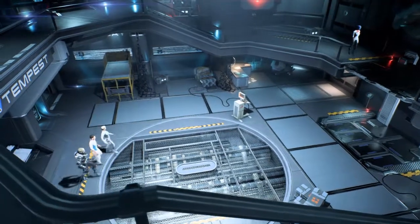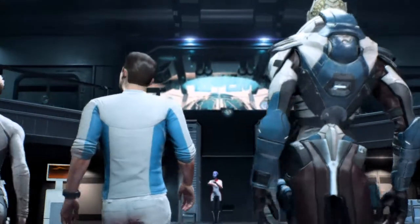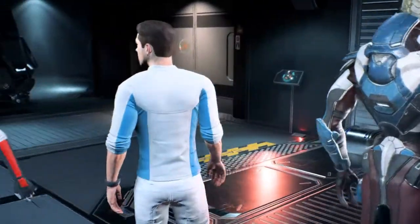Everything state of the art. Labs, sensors, exploration gear. Plus her crew, of course. The best in their field. Glad to see you're doing so well, Scott.